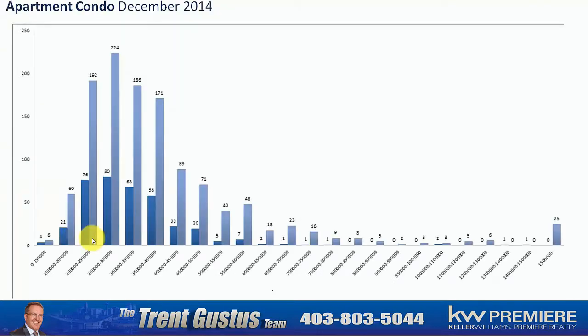Now I'll look at our overall inventory for the condo market, and you can see when you start at the top end, we had 25 available listings over 1.5 million and no sales. We pretty much got no sales. We had two sales between 1.1 million and a million.